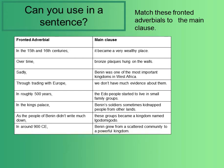Now, here we have the task that you will find on Seesaw, and it's the task I want you to have a go at. So we've got a list of fronted adverbials down the left-hand column, and a list of main clauses down the right-hand column. And you need to mix and match to find the best sentence. So you could choose the top one, in the 15th and 16th centuries, and then you could have a look down for a main clause that you think would work perfectly to make that sentence.